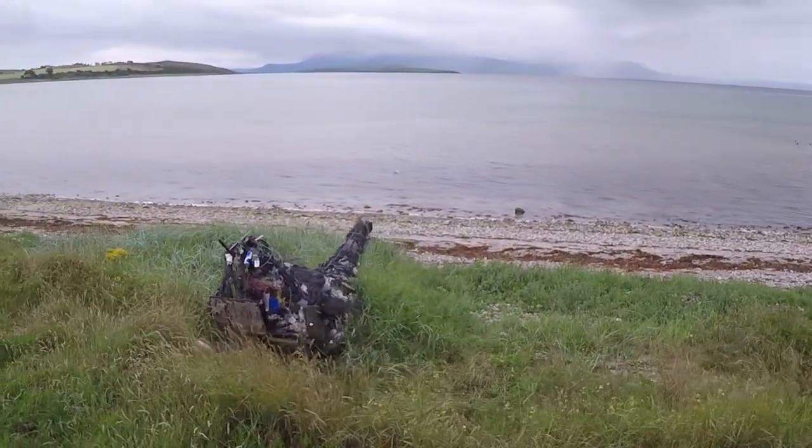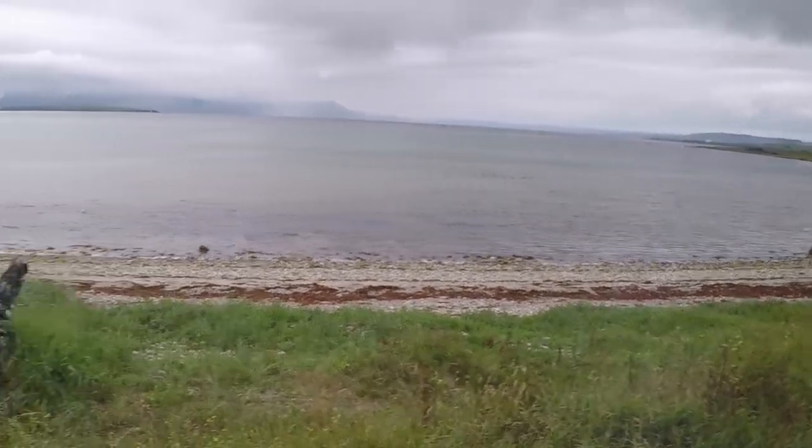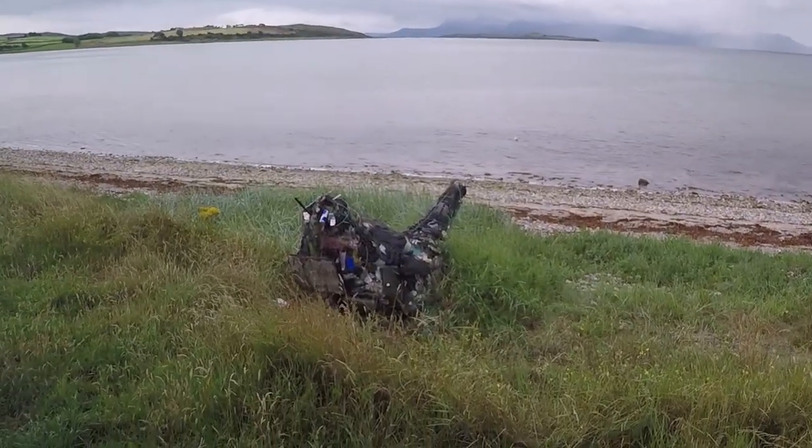Right folks, this is Ettrick Bay. If you want to get off and take a few photos or just have a nicotine intake, whichever, we'll just have about 5 minutes here.